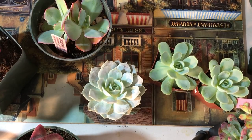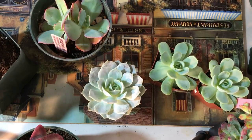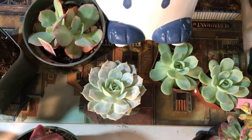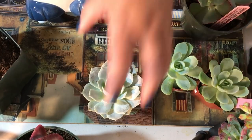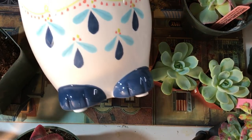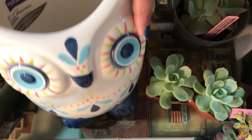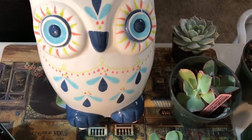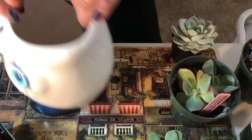So, ooh, I wanted to show you. Look what I got from Walmart. See, I'm going to ask suggestions from you guys. What do you think I should plant in this planter? See how cute this is. What do you think I should plant in this planter? It has to be something that has to do with hair. Owl hair.